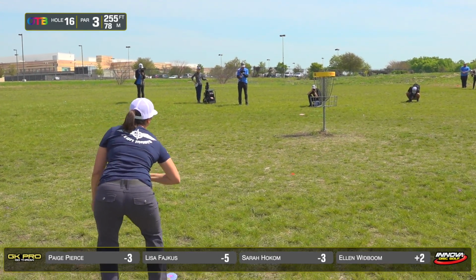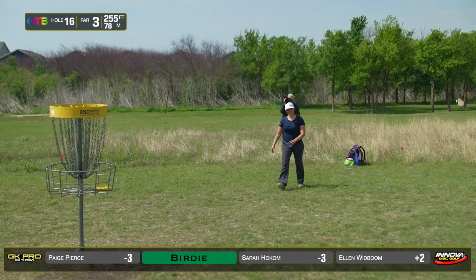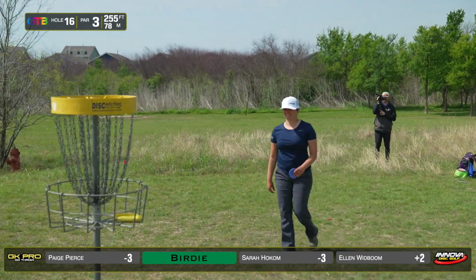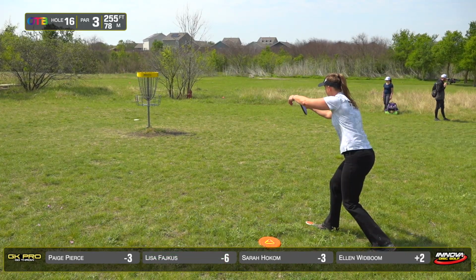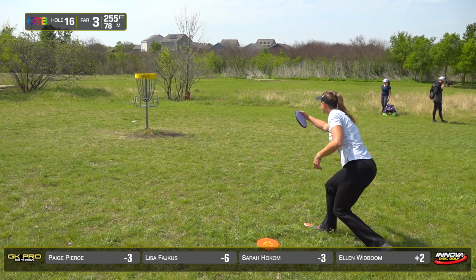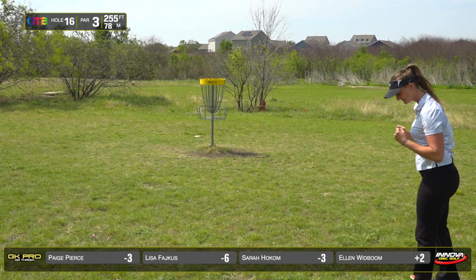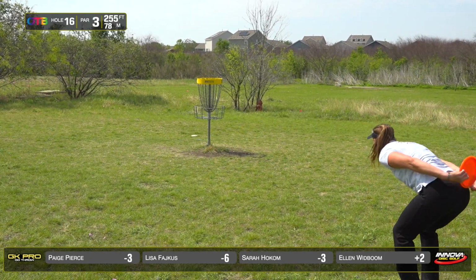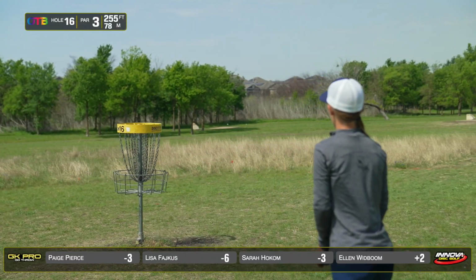I think Lisa's got a tailwind here. Well, doesn't matter what she's got. It's in the basket. Can't miss today. It's amazing watching it. Yeah, I wanted her to come putt this one for me. All right. Get it up, Sarah. Nope. I'm about over my putt right now in these headwinds. I feel that.